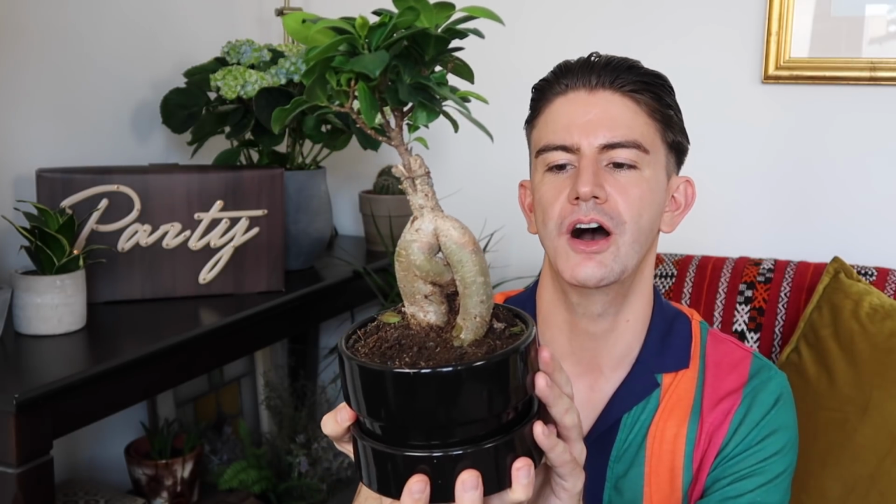I mean, I love having plants around me, and I do always feel more inspired when I've got living things around me. So they sent me a couple of plants as well as some things for my desk, including this Ficus microcarpa ginseng. So this is basically a really nice little bonsai tree.